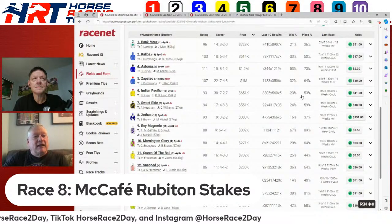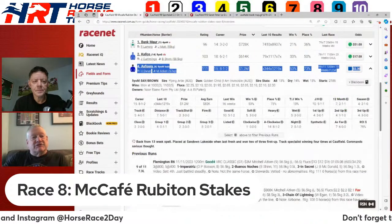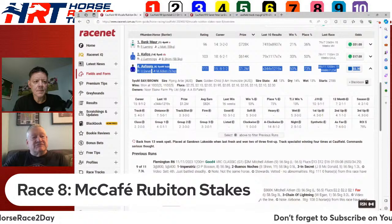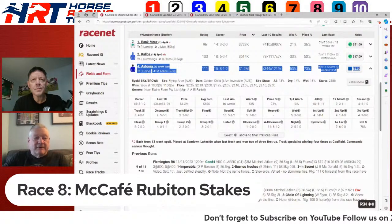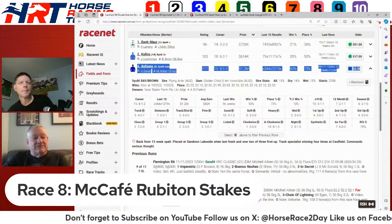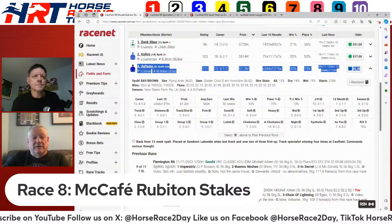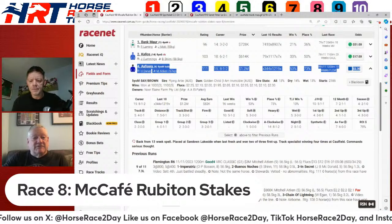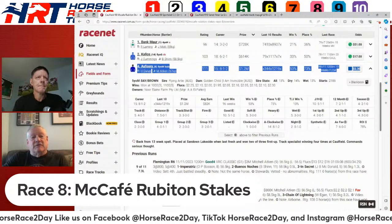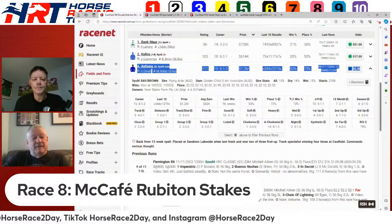But the one I think is going to be the favorite is number 4, Asfura, with barrier 6. She ran 3 good races this season, and then ran a stinker last time out. She finished 9th, beaten by over 7 lengths. It was a Group 1 at Flemington. She had good position early and just flattened out, but there's one difference. Of course, that race was at 1,200 meters.